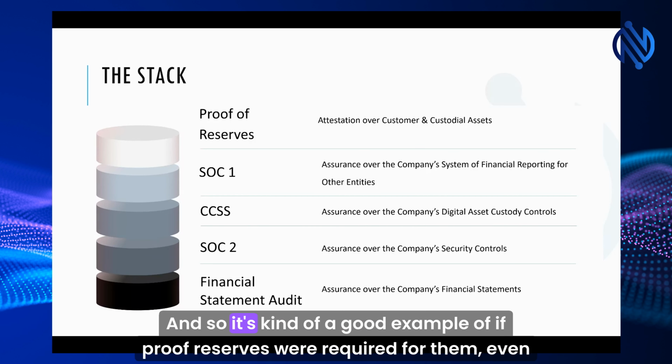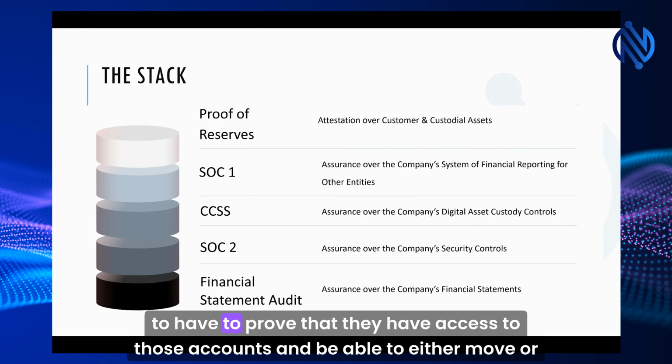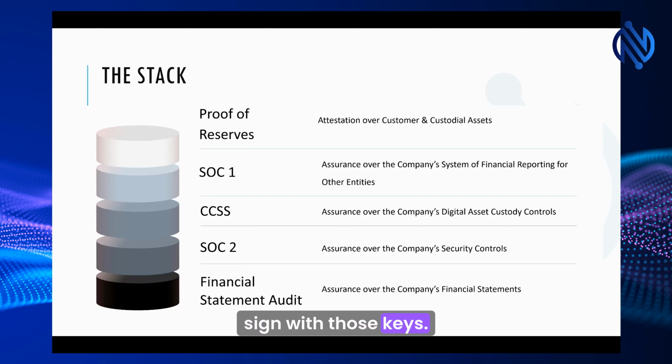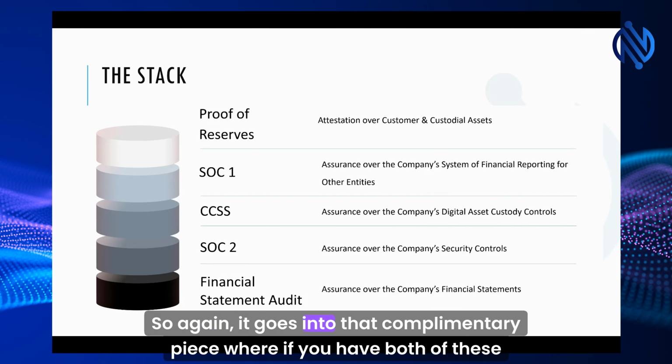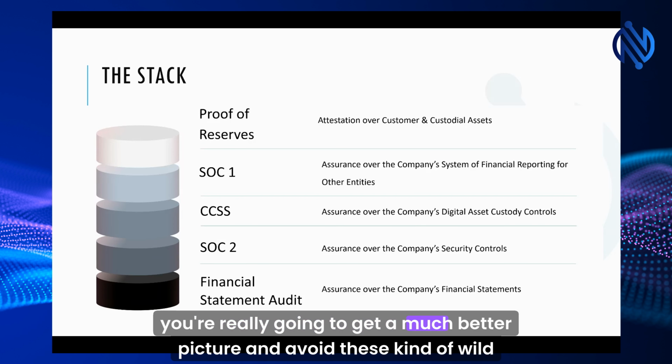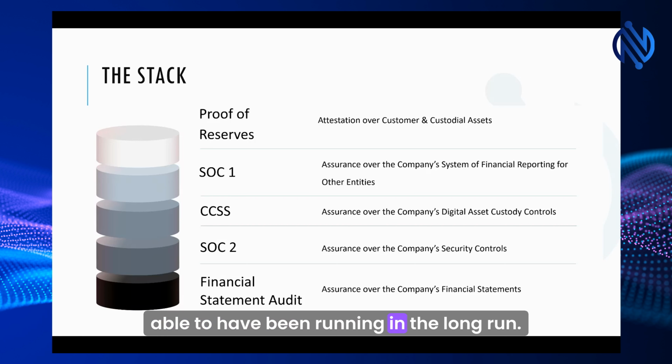And so it's a good example of if proof of reserves were required for them, even if it was just biannually, twice a year, during the POR process they're going to have to prove that they have access to those accounts and be able to either move or sign with those keys. So it would have been evident a lot sooner that we have an issue here. So again, it goes into that complementary piece where if you have both of these running, you're really going to get a much better picture and avoid these kinds of wild scenarios that we've seen in the space, or at least avoid them sooner.